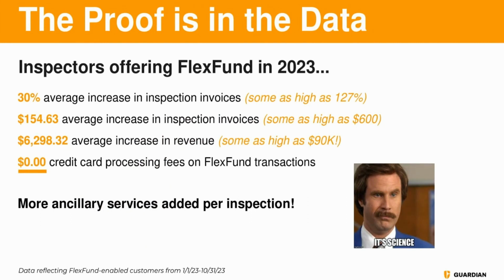And what we've seen is that on average, inspectors make 30% more when the customer pays at closing versus when they pay up front with cash, check, or credit card. Some of them have seen as high as 127% more. They're more than doubling their average inspection fees when customers pay at close. And that's a $154 average increase. And like I said, some of them are getting 127% more, which is as high as $600. That's huge.